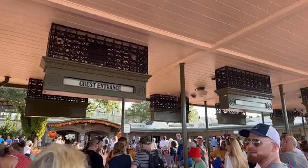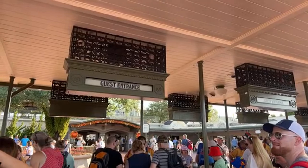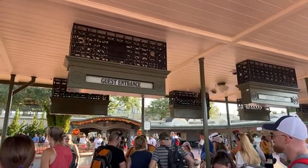Like I said, we got a boarding group for Tron. We're gonna see if the Hatbox Ghost is out yet. We're gonna take a ride on the railroad. We got a lot of fun planned today.